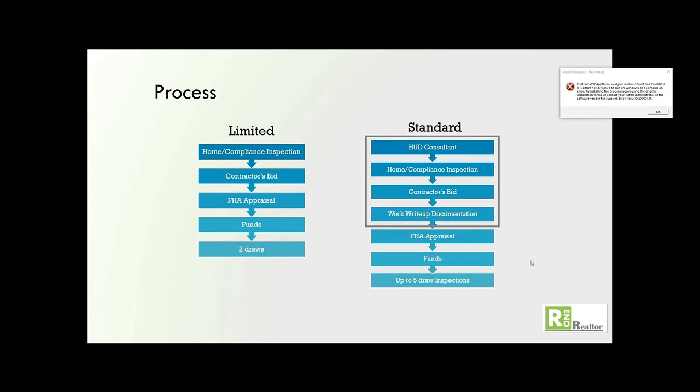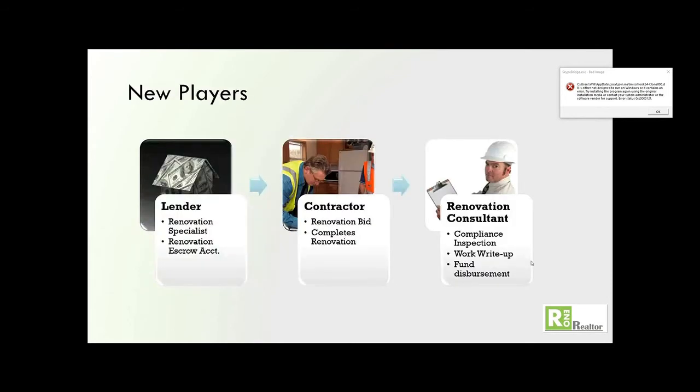The standard, as you can see, is fundamentally very different. A HUD consultant really should be involved from the very, very beginning in the pre-sales process. I always encourage that. I'm actively involved with realtors that are sizing up opportunities and just making sure we're putting together some good strategies to be successful. So we'll go into the standard process in our future presentations where that just becomes required. In the meantime, we'll work with the limited, and the way I sort of look at it, let's try to stay within that budget of $35,000 just so we can minimize and ease the overall process.